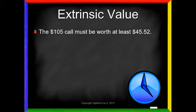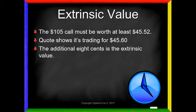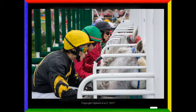So we just saw that the 105 call must be worth at least $45.52. But we also saw in the quotes that it's trading for $45.60. That additional 8 cents is the extrinsic value. It's the price you pay for the right to walk away and not have to exercise your call option. The right to walk away with an option is a big benefit, and you have to pay for that benefit.